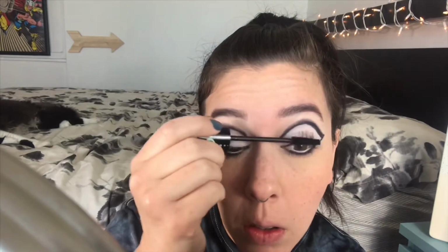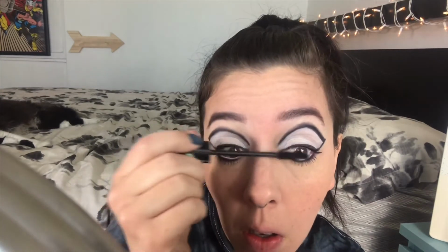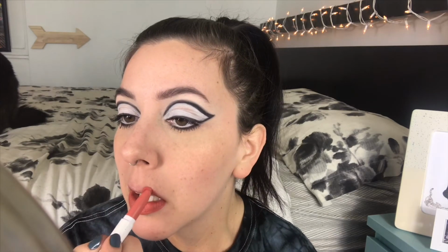And now that we're finishing up the eyes, for the lips, Twiggy was wearing like a light peachy sort of lip color, so I decided to go in here with the ColourPop Psych. It's a matte, not Matte X, just regular matte lippy stick. And this color, first off, how gorgeous is it for spring? It is everything. And second, I think it was perfect with this look.